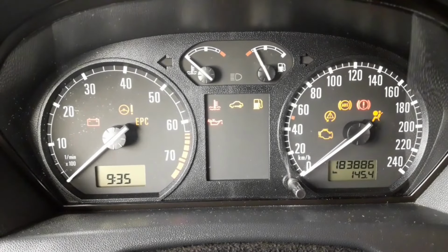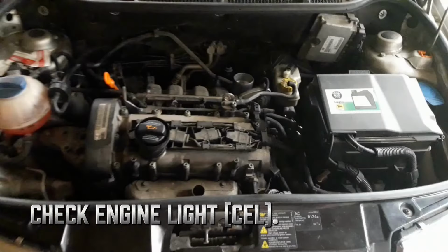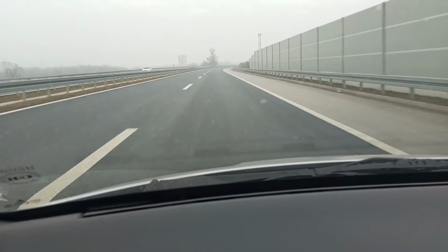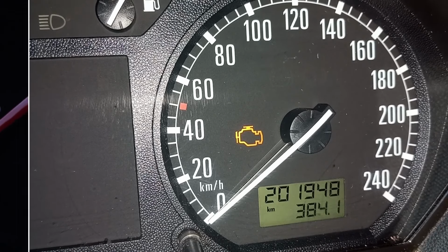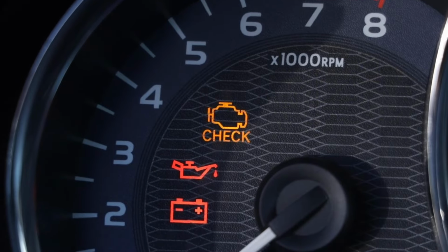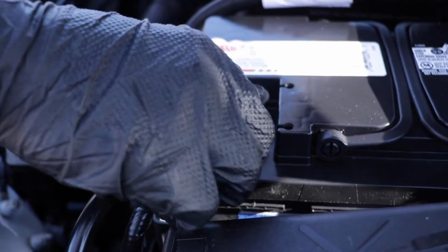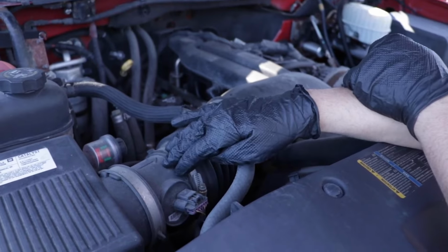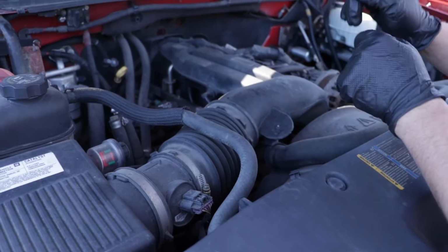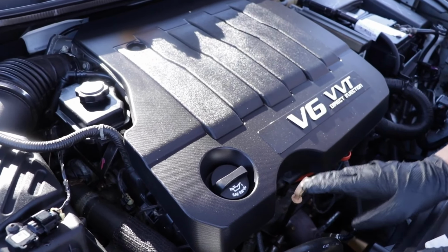Section 1. Check engine light, the mystery beacon. Let's start with the most common and most misunderstood warning, the check engine light, CEL. It's easy to ignore. Your car still drives, nothing seems broken, and hey, maybe it'll go away on its own? That's the trap. Behind that little yellow engine icon could be a loose gas cap. Yes, really. Misfiring cylinders. A failing catalytic converter. Emissions issues that lead to inspection failure.